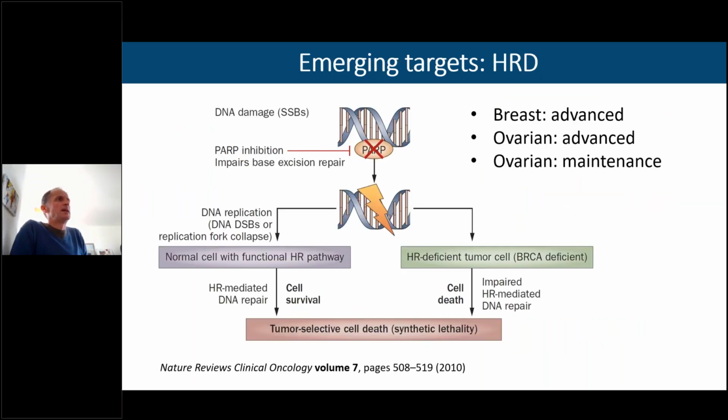Another area to watch is targeting of tumours with homologous recombination deficiency. So this is typified by patients who have mutations, usually in the germline of BRCA1 and BRCA2. And this is associated with a synthetic lethal response to PARP inhibitors. And we have approval of PARP inhibitors for patients with BRCA deficient mutations in breast cancer and in ovarian cancer.